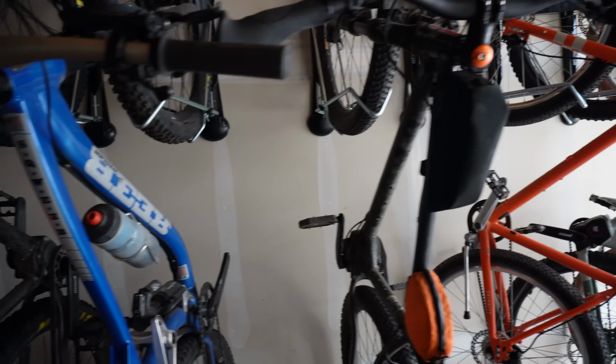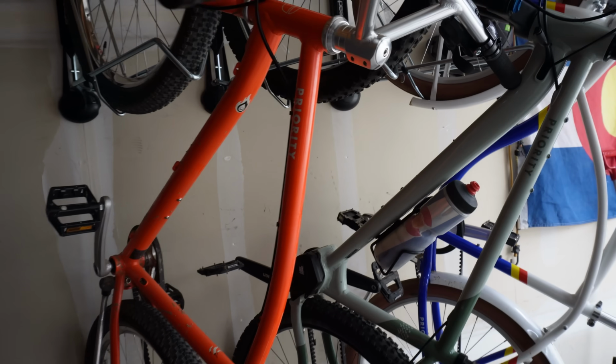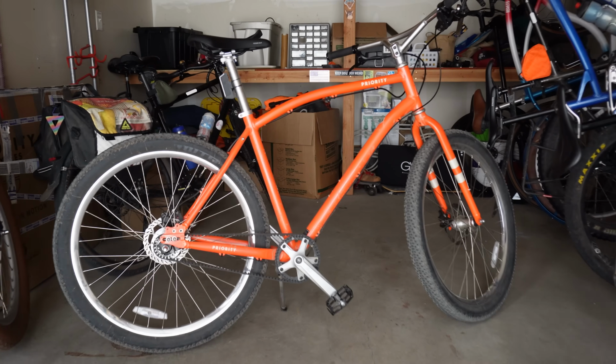Okay, which one is next? This one is calling my attention. The orange one. You know what this one's called? The hot sauce. Why is it called the hot sauce? Because it's so hot and it has chilies on it. Look at this thing. The hot sauce.